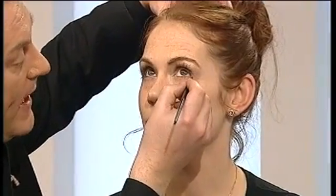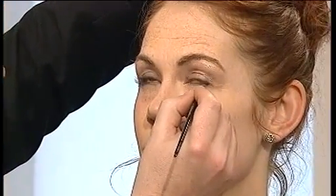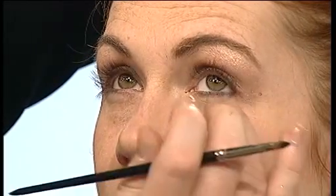Look up for me. And I'm going to use it along the lash line just to create a little definition all along the lashes like this. And that's just loose pigment you're using there? Loose pigment, no water involved, no creams, that's just literally swept across there. So it's not a harsh line you're putting on there, is it? Really soft, almost like a muted line, which actually most women feel comfortable with, because it's not that heavy pencil line look.